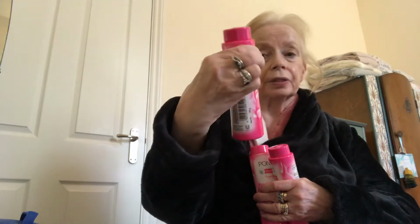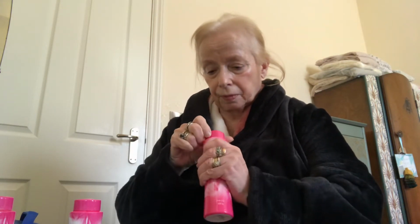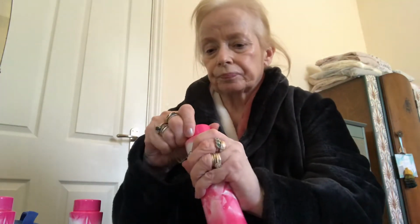So these came in a pack of 3, as you can see. Pond's Dream Flower Talc. See what they smell like. Subtle. Yeah, it's nice, it's not overpowering. Quite nice. So there we go, got my talcs in there.